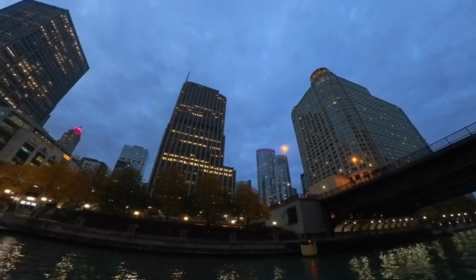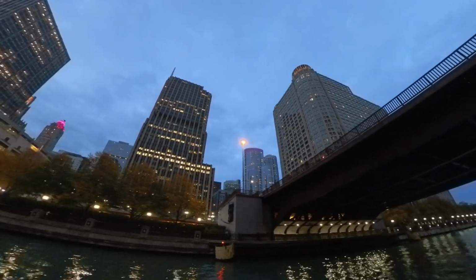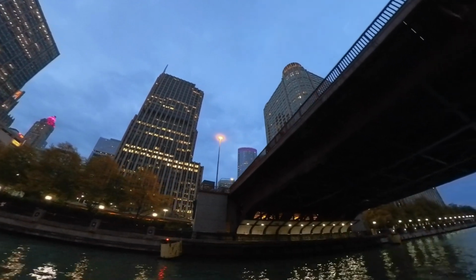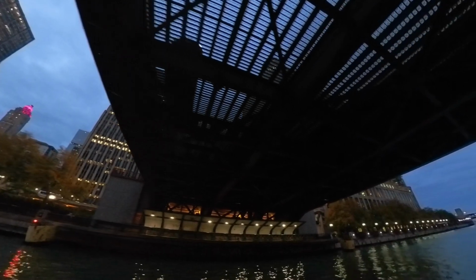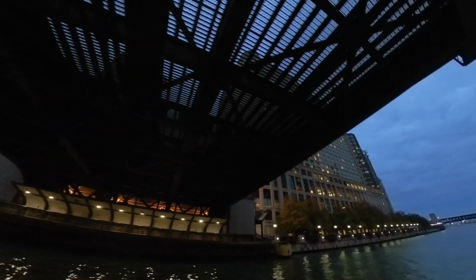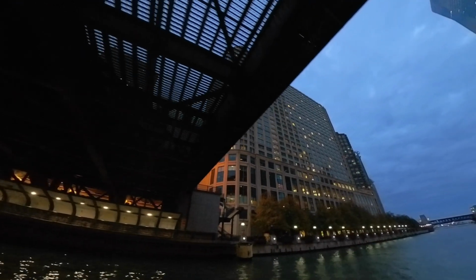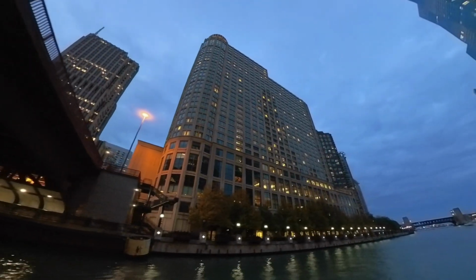This building right here, if you see that red cap on the top, it's supposed to look like an old steamboat. That's because steamboats used to heavily populate the river back in the 1800s. But nowadays, this building is the Sheraton Hotel. It is considered by many to be the safest place to stay in all of Chicago.